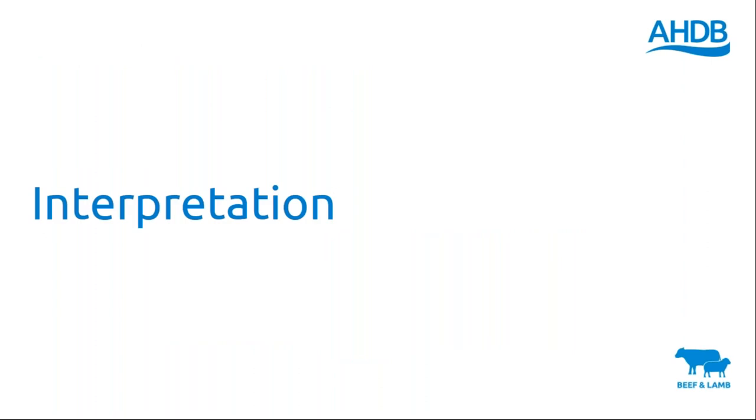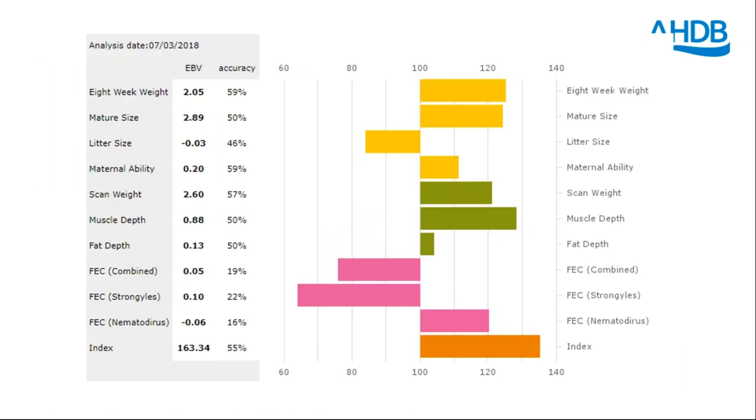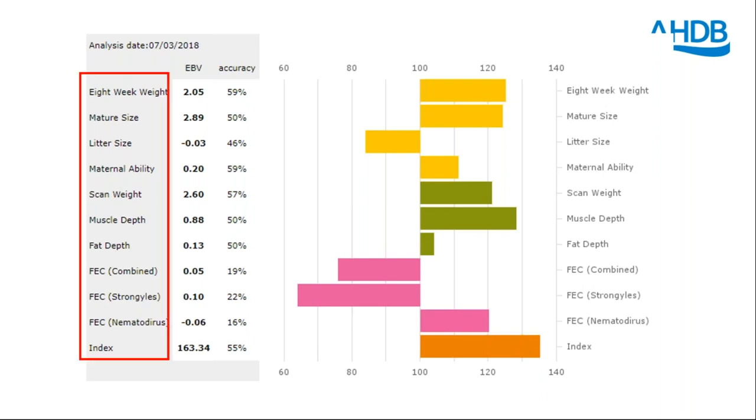So just a quick bit about interpretation of the kind of thing you might see at a sale. So this is a sale chart, which I'm hoping people have seen either online, displayed above pens at your Kelso, your Builth, your typical breed society ram sales. And what we have down the left side here is each of those EBVs that I was talking about. So each one is a trait. So 8-week weight is a trait, mature size is a trait, litter size is a trait. So that tells you the EBVs.